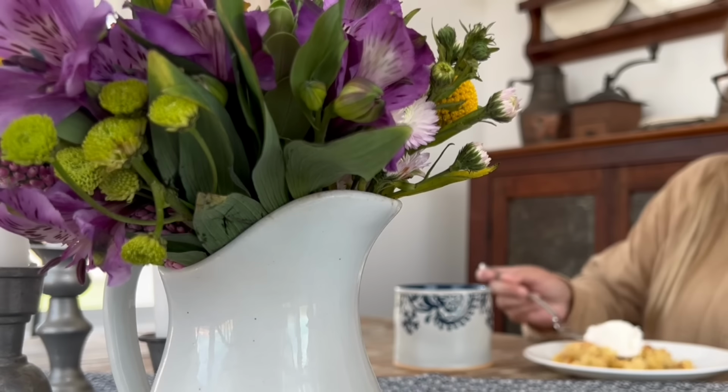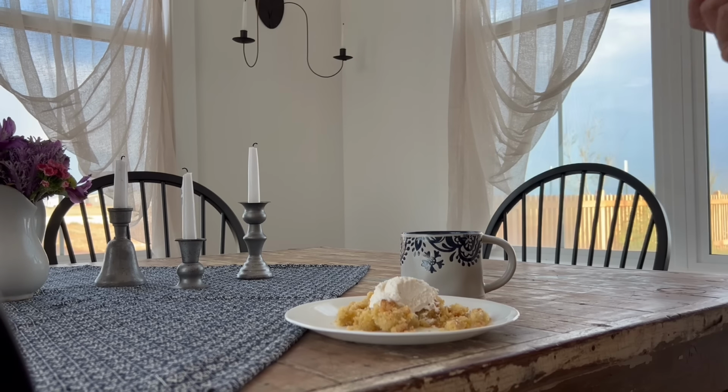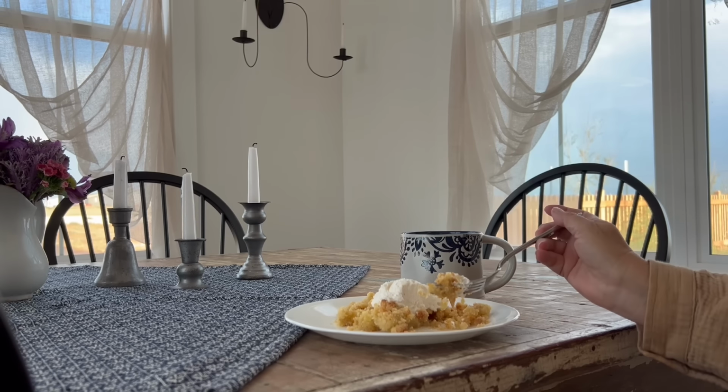A little whipped cream makes this dish even better. I have made it with heavy cream and stevia drops, but this is a keto true whip. It is delicious.